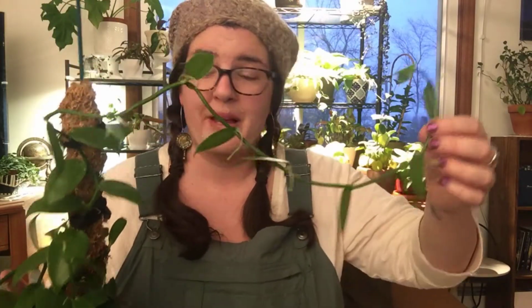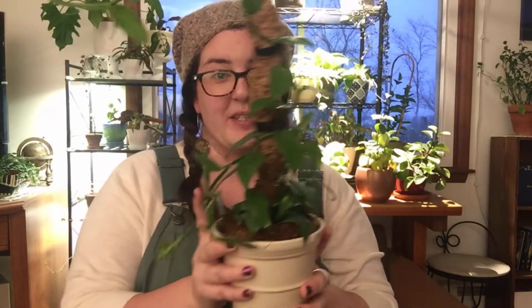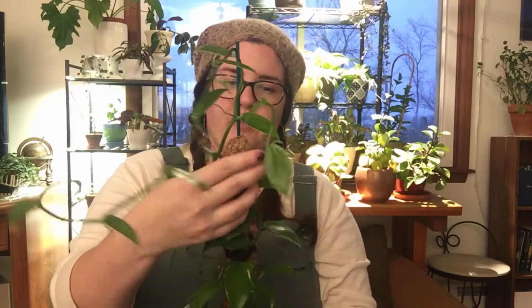So I need to figure out a better living situation for it, I think. If I need to get a bigger moss pole, I'm not averse to that. I think that might be a good idea at this point. But this thing is a terrific grower, and it just doesn't stop. So right now I just kind of have it doing this. Looks kind of awkward. It's right by my humidifier in my living room. It's in a north-facing window.